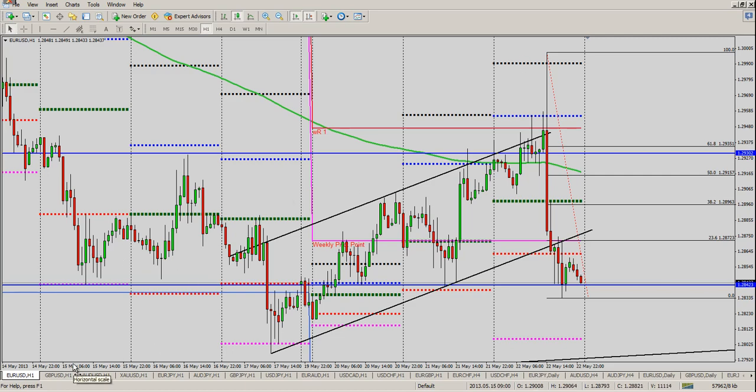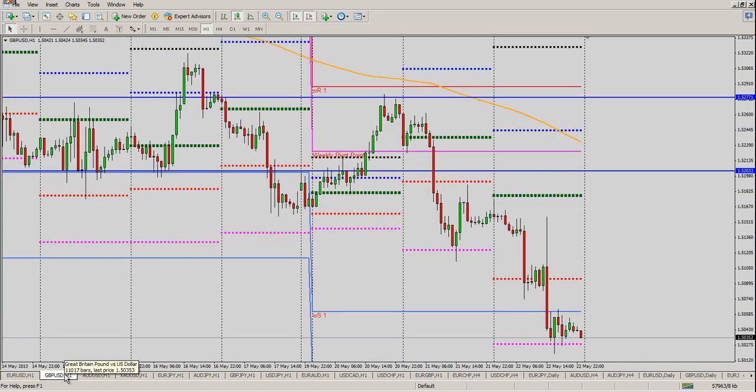So that's what I'm looking for in the euro dollar. Again, I'll post more details in the notes, let you all know about that. But I think we'll have some good stuff coming up here.